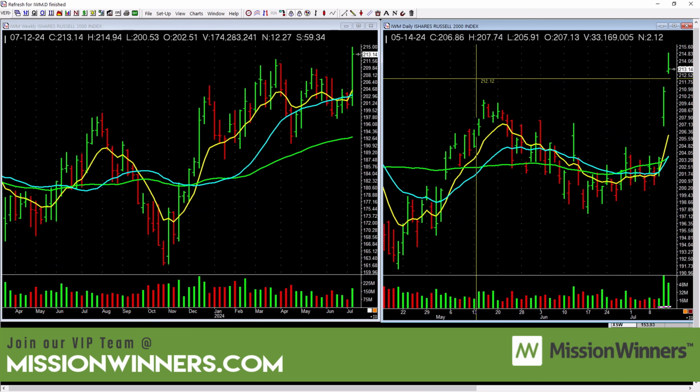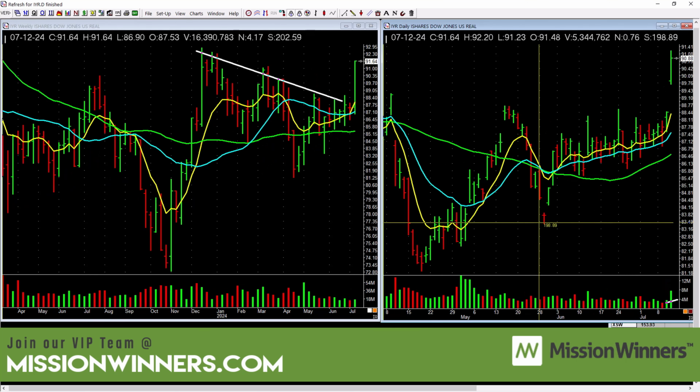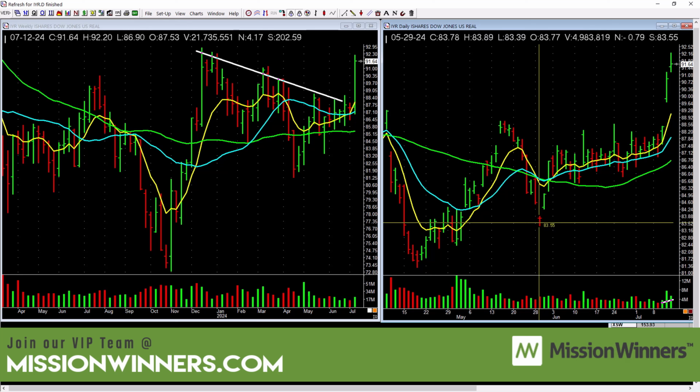Here's IWM, small cap. What did it do on Thursday and Friday? It took out these highs back here. It's demonstrating more strength, and it's doing it on the weekly too. Maybe looking at some small cap stocks. There you go. Real estate's hanging in. It's a little bit off the highs, but it demonstrated some strength there.